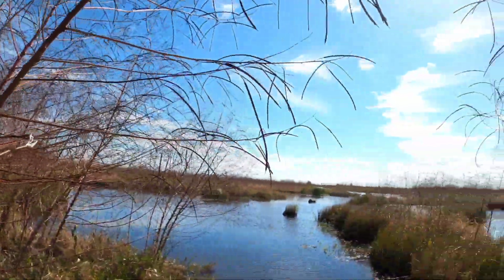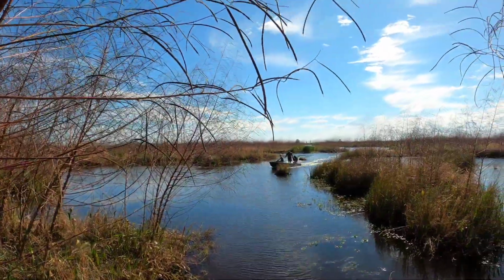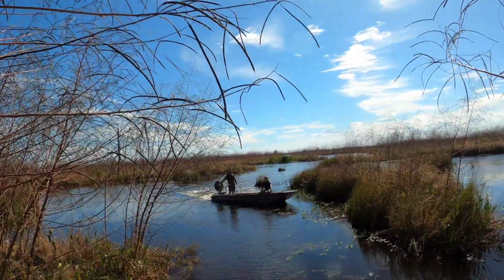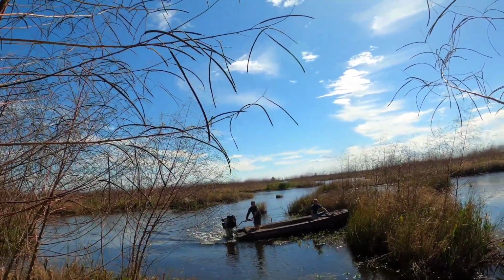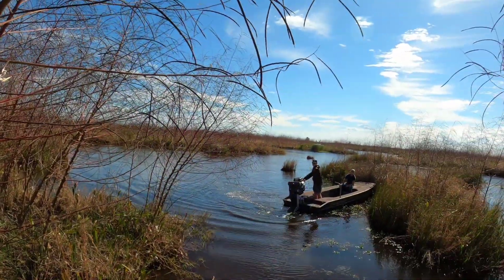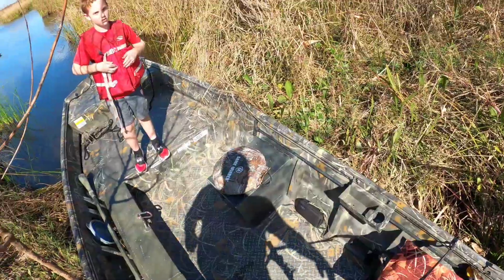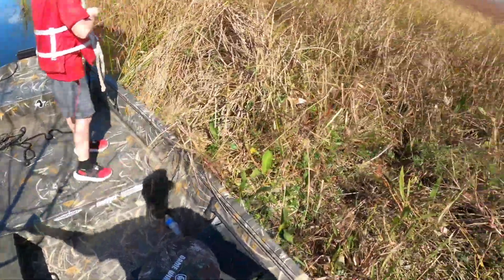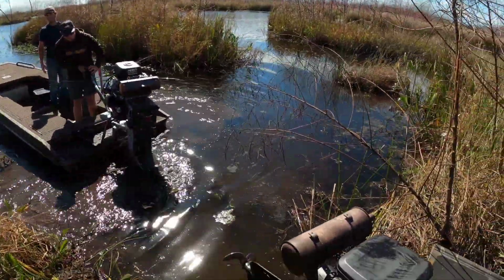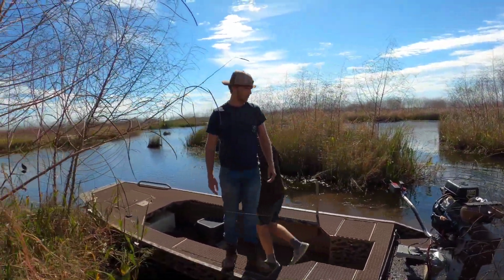Here you go, Hut. We're in a little bit of a bind. The front end of the boat's in the air. Hey, you recognize this? Yeah, I noticed it. I saw it on your page. Oh, you saw it? Yeah. All right. It's a good looking boat. Yeah, we're in a little bit of a bind.